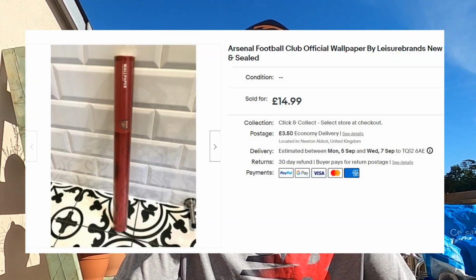Sold this Arsenal Football Club wallpaper. Obviously Arsenal as we speak. Sorry, it's really windy. Hopefully the GoPro isn't shaking too much. Let me just adjust you a bit. It's a lovely day, but it's very, very windy. So bear with me. Arsenal obviously top of the Premiership as we speak.